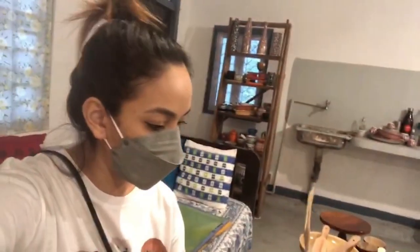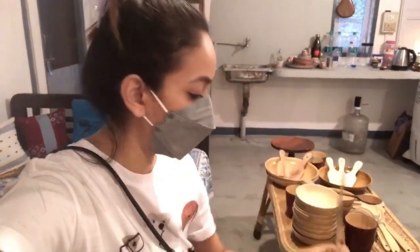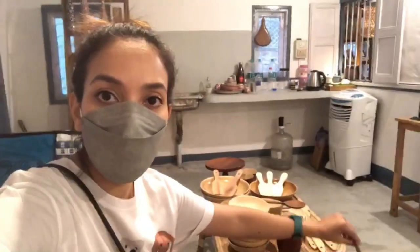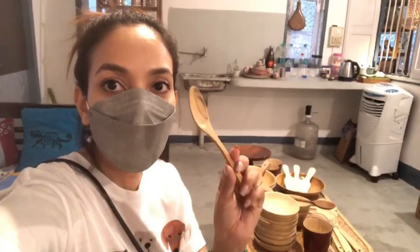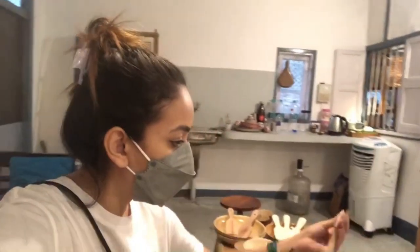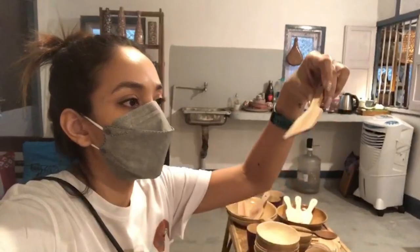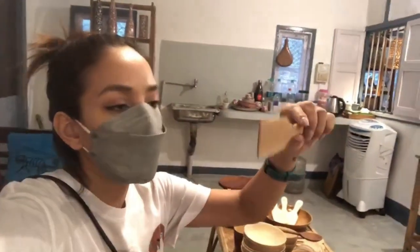Guys, what has caught my eye? Wooden, very good to eat momos, dumplings, and reusable, not harming the environment. Look at the spoon. And what do you have? Something like maybe you can use it as a, I don't know, to fry.